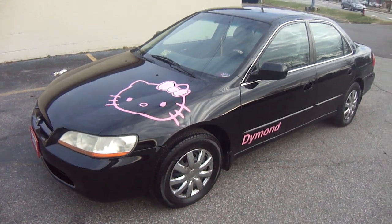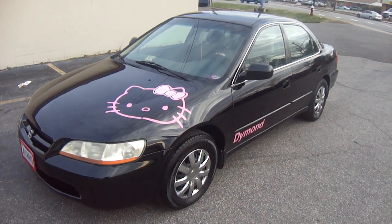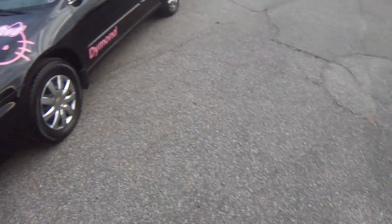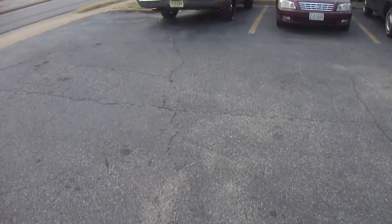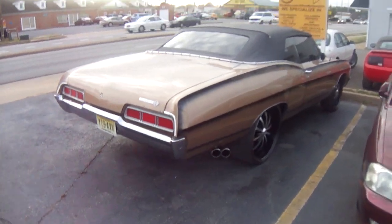I'm gonna walk across the parking lot, give y'all a little sneak peek of this '67 Impala SS. The gold one that I had picked up from the owner that lives in New York. The car is not done yet. We had the exhaust work done, interior, top, paint. We're waiting for some more moldings to come in, waiting for a little chroming to come back. It's a little dirty right now, but here's a little sneak peek of it.